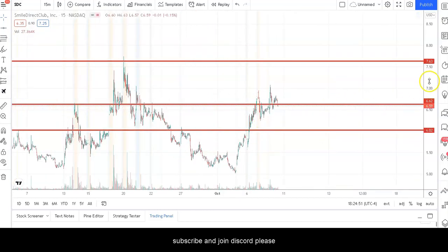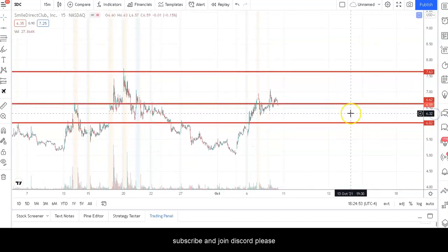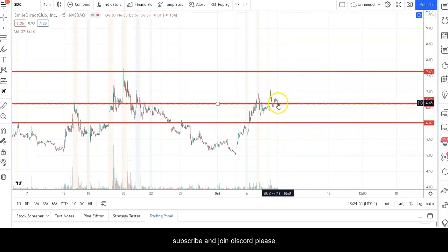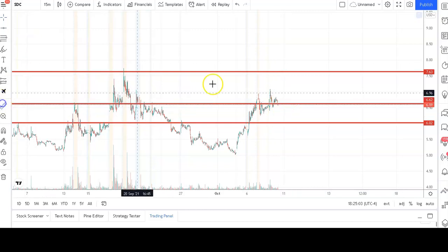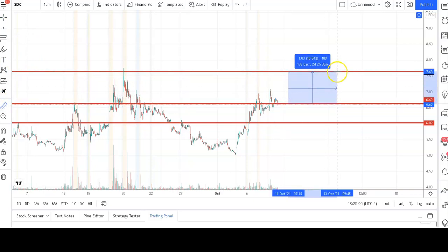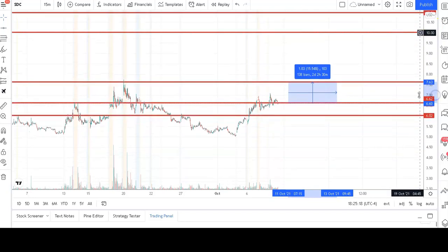If you want to wait for a pullback, maybe wait for 6.4 or $6, get your position and then ride the wave up. On the other hand, if you want some kind of confirmation, maybe wait for this to bounce off that 6.6, then maybe it will come back to 6.6 again, or it might not. So from 6.6 to 7.6, let's see what the profit potential is. This is also not bad, 15%. So even if you enter at 6.6 with a tight stop loss, from 6.6 you can go to 7.6 for a 15% profit potential. On the other hand, if it goes over 7.6, I see a big potential.